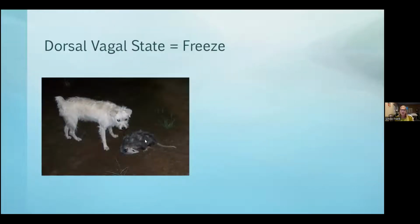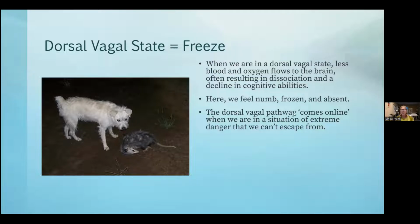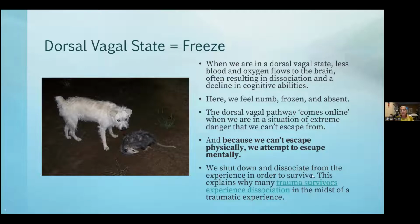The dorsal vagal state is freeze. Here's the possum, right? Play possum. Less blood and oxygen flows to the brain when we're in a dorsal vagal state, so it often results in a decline in cognitive ability. We might feel numb, frozen, absent. It comes online when we are in a situation of extreme danger. And because we can't escape physically, we attempt to escape mentally. Shut down in order to survive. That's why many trauma survivors experience dissociation in the midst of a traumatic event.